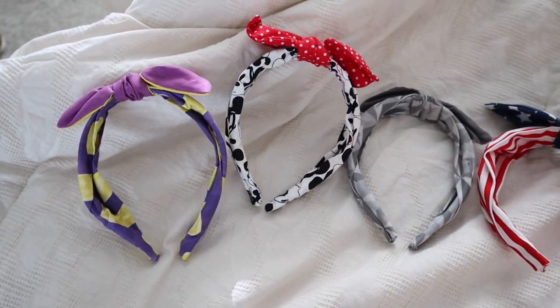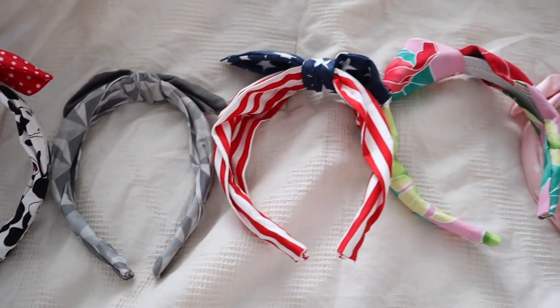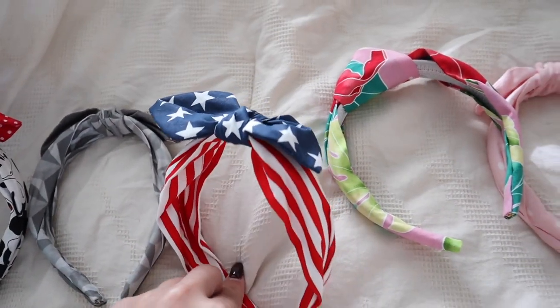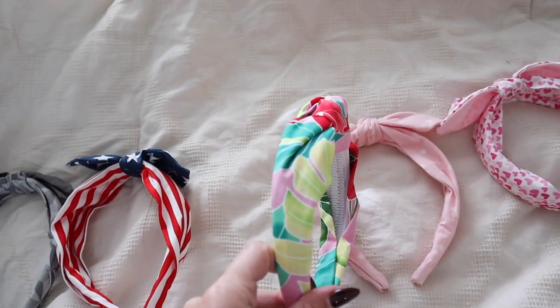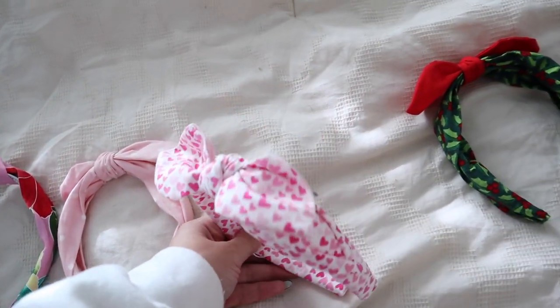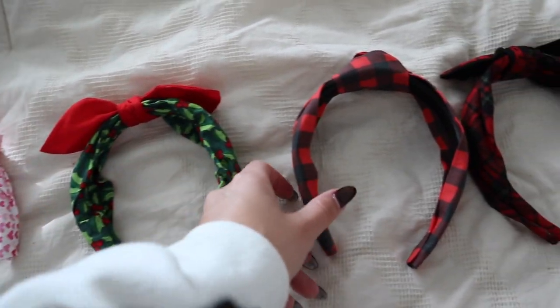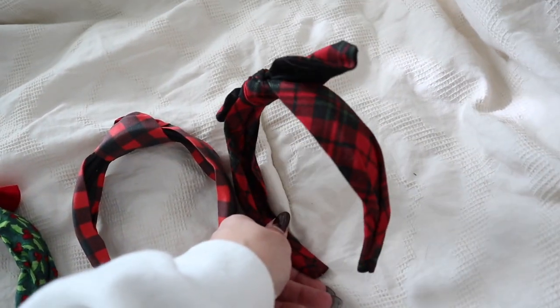Let me show you a bunch of the other ones I have really quick, just so you can get an idea. A lot of them are Christmas, but I have a lot of other ones too. So here's a bunch of the ones I have. This one's a Tangled one. I have a Mickey Mouse one, an Epcot one, and then this really fun 4th of July one. This is one of my favorites for the summer. It's a pink and lime green floral, pink polka dots, this really fun Valentine's Day one, and then I have this Christmas one, and then this Christmas one.